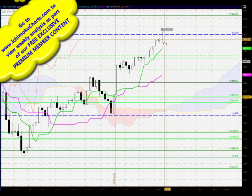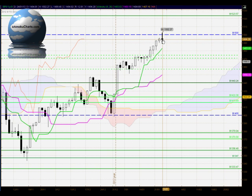The very small body, or basically no body, to this candle means that neither side, neither the bulls nor the bears, have made any bullish nor bearish net progress. And the significant thing is that previously the buyers were making bullish progress, and now they've basically made none. So we are primed for a change of trend back to the downside. But by the same token, no strength from the sellers.